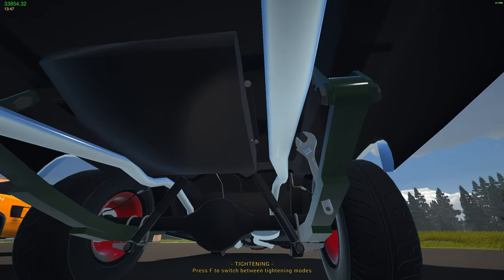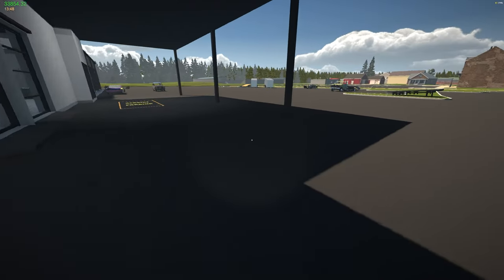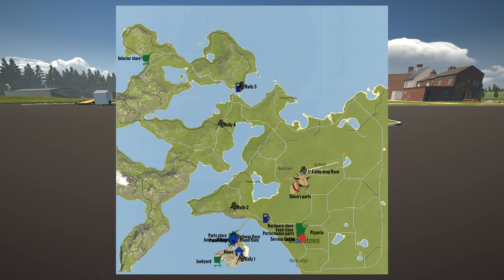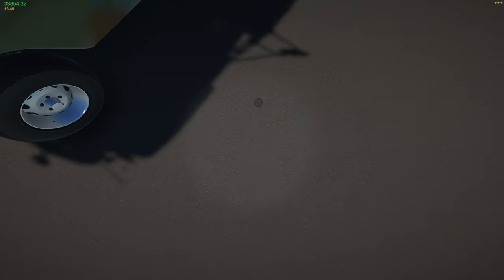There we go. And let's pull that. Let's go ahead and bag that. Let's go ahead and pull that truck into the bay, get it fixed up a little bit, and then we'll head up north. I mean, it's not actually north. It's south. We'll head down south and grab a car.